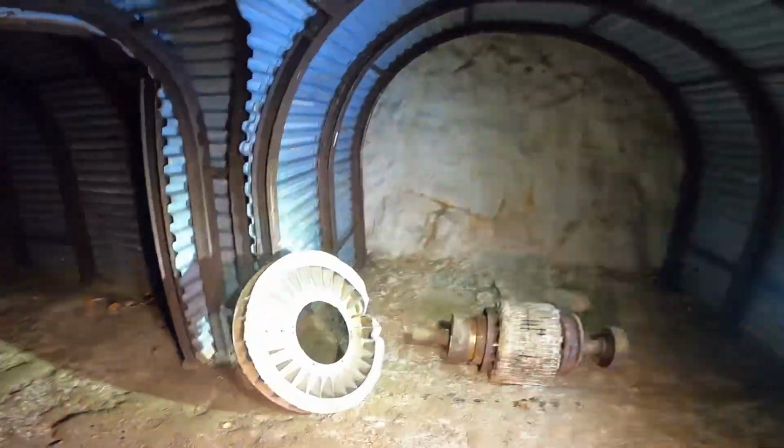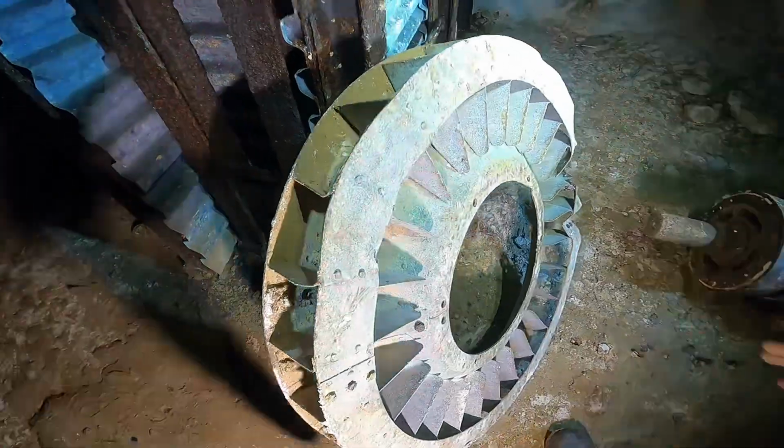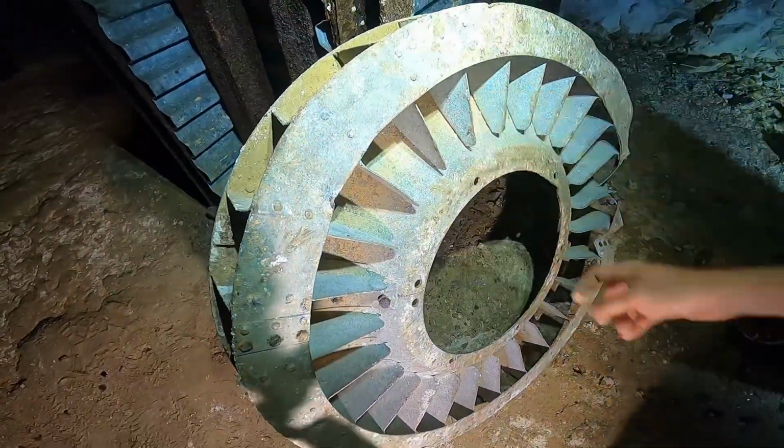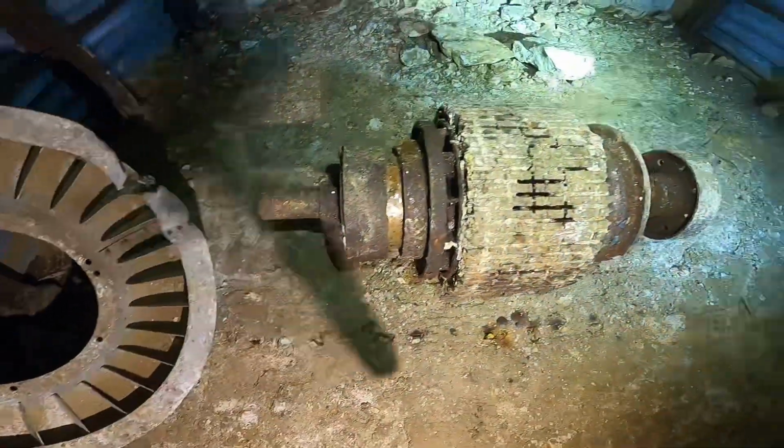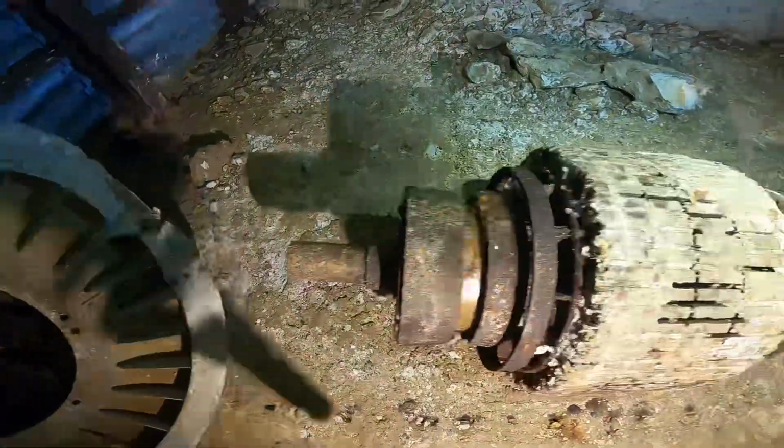What have we got here that's already caught my interest? The big motor. Is this ventilation fans, I would imagine? Is this a ventilation system? Very clearly. Yeah, in the old motor floor, isn't it? Because down these tunnels, without ventilation, it would have been asphyxiating.